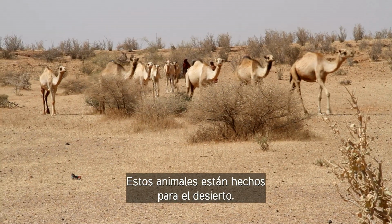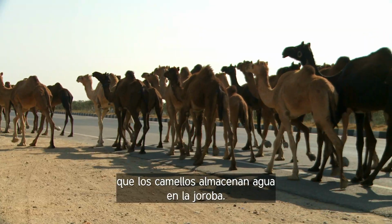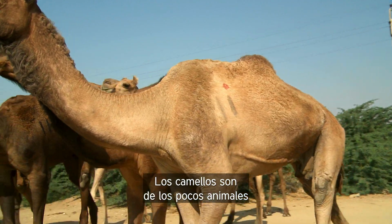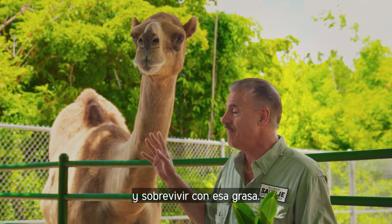These animals are built for the desert. A lot of people have the misconception to say that camels store water in their hump. It's not really true. What's stored in their hump is fat. But camels are one of the few animals that can lose up to 40% of their body weight in the desert and still survive living off of that fat.